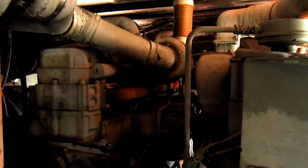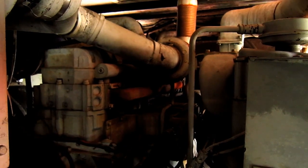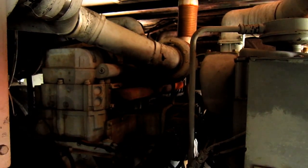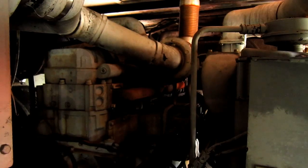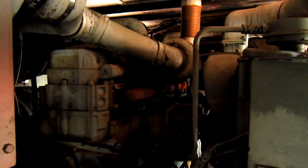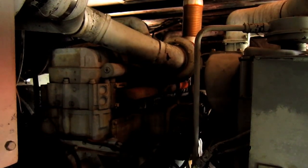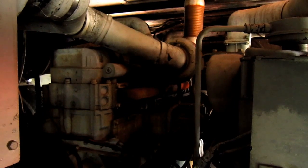Engine choices included a Cummins VTA 1710C rated at 685 horsepower, a Caterpillar D379 rated at 635 horsepower, or a Caterpillar 3412 DIT rated at 630 horsepower.